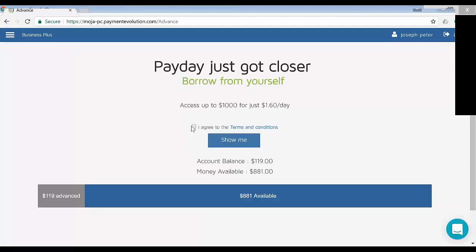Yeah, absolutely. It's important for the employee to know that if that ZayZoon banner is being shown to them, they're automatically pre-approved. There's no credit check. There's no process for them to go through. What you're about to see here is exactly what happens from the employee perspective, and it really is this easy. Joseph Peter here has already taken $119. That's where you see the $119 advanced, and he has $881 available. These available funds are simply based on the income that Joseph sees on a regular pay cycle. Joseph can agree to the terms and conditions and click Show Me.